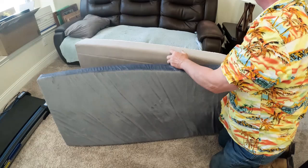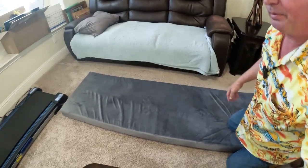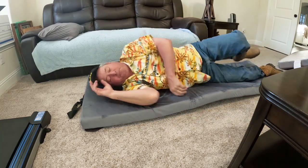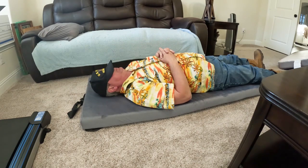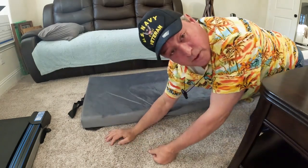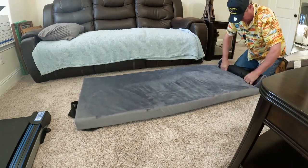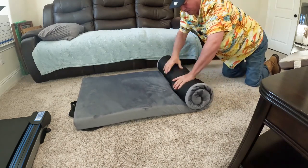We need to test just the camping mattress. Yeah, I could sleep here. I'm a side sleeper, so this really works good at keeping the hip bone off of the ground. All right, now we need to pack it up. I really like the bottom.